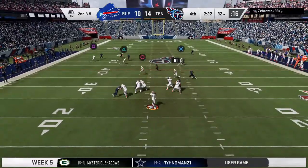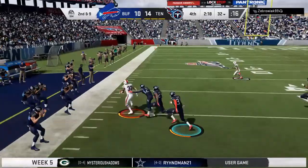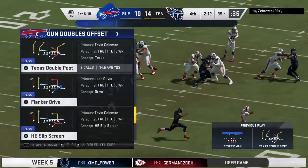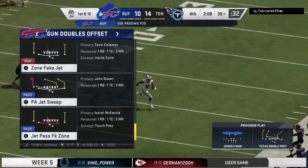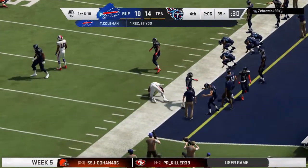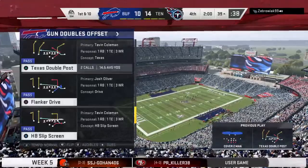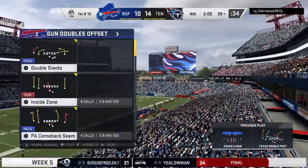Throwing again on 2nd down. Allen, and he hits his running back, Tevin Coleman. And able to rip off a big chunk of yardage before being dropped inside the 40. The catch and run pays off for 29 yards. And the Bills first down. Allen now perfect since the second half started. 7 of 7. It's 1st and 10. 4th quarter, down to the final 2 minutes, and we've got a one-score game.